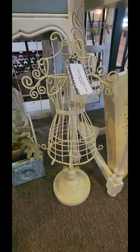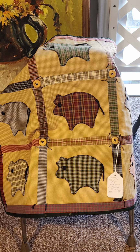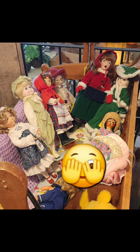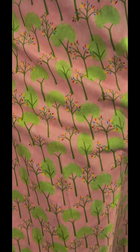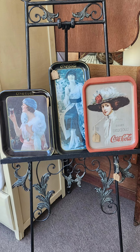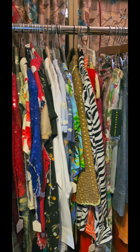Oh, look how cute this little lady is, right? The fabric on this dress reminds me of a Riley Blake fabric, or Laura Hilt, one of them, but it's such a pretty little dress. Love some old vintage clothes, right?